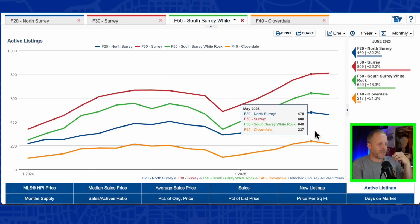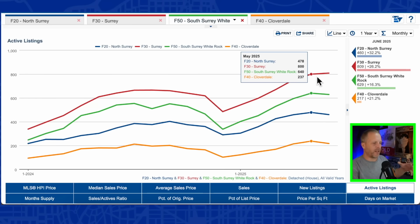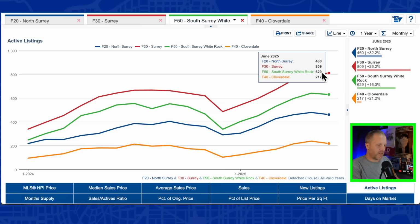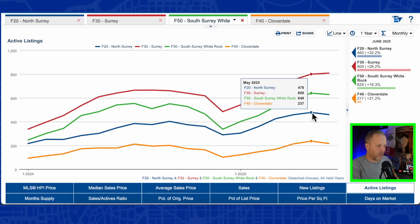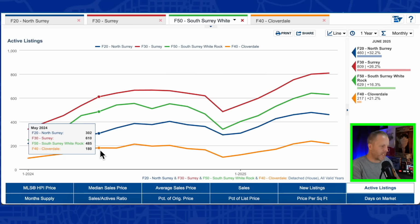But the active listings on the market are really the tail of this marketplace because there are just so many that have stacked up. We're almost at 10,000 active listings across the entire marketplace right now. So Surrey is really stacked up. South Surrey, North Surrey, and Cloverdale all came back a little bit, but look how many active listings. It's basically up a quarter across the entire marketplace from the same time last year.